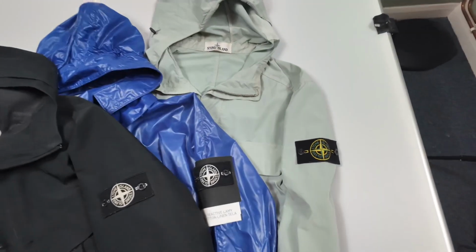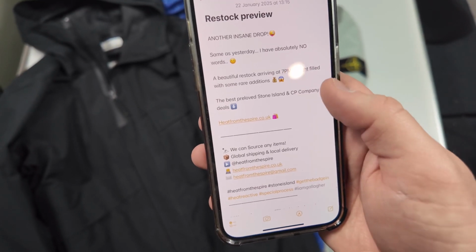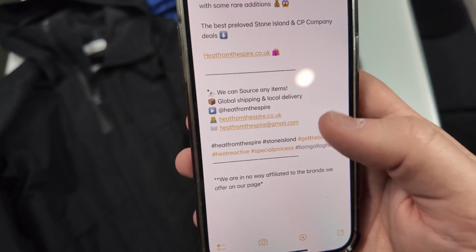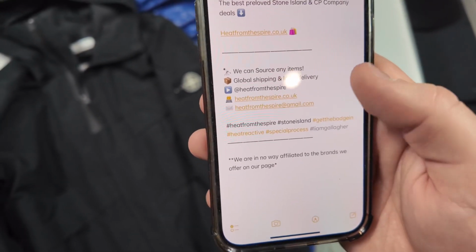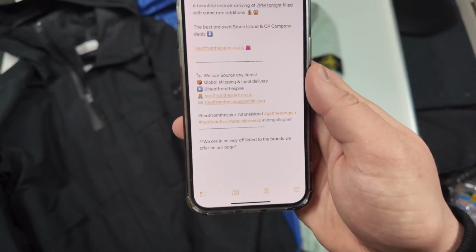So we've got the Liam Gallagher David Teller light, we've got a Lamy heat reactive, we've also got a special process tank shield. Then what always stays the same is this part here where it says the best pre-loved Stone Island CP Company deals, with my website and a bit of social media. Then I always change the hashtags to Heat From The Spire, Stone Island, Get The Badge, and they always stay the same, but we do something that's suited to what I've taken a photograph of. So we've done heat reactive, special process, and Liam Gallagher, and hopefully that will hit the right audience.